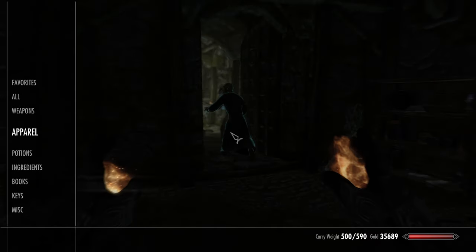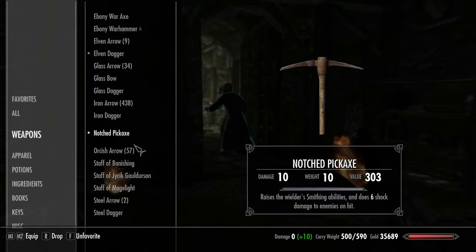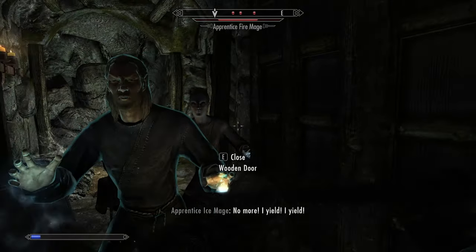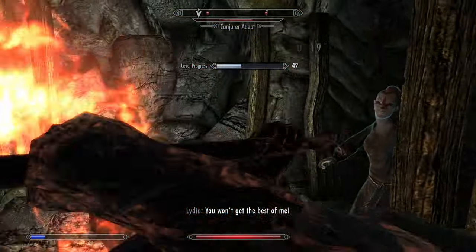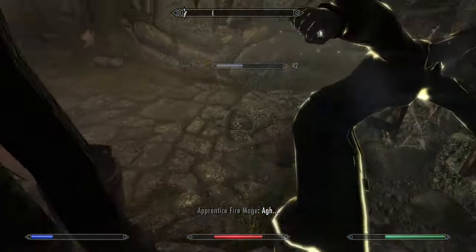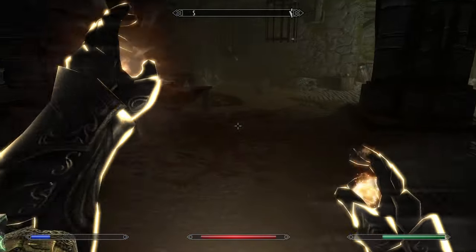Alright, let's go ahead and equip our main weapon, or our two-handed weapon here. Where is it? Might be the Ebony Warhammer. Once we run out of magicka, we're just gonna use our two-handed weapons, because that's another thing we gotta level up. Get wrecked, buddy. Let's go ahead and get some healing done, and then I'll check them in a second.